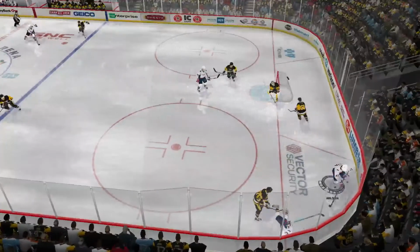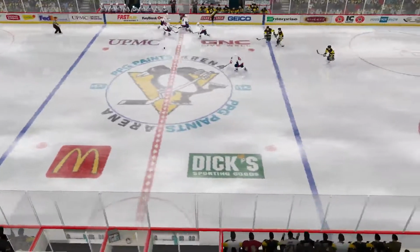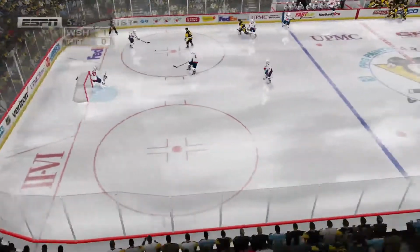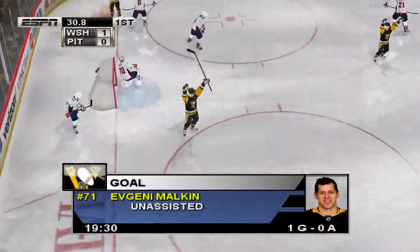Crosby runs over Kempney. Line two! Line three! Perlna jumps on the loose puck. Kuznetsov gets pushed. Zucker dumps the puck in. Vrana in control now. Kempney level. Malkin scores!